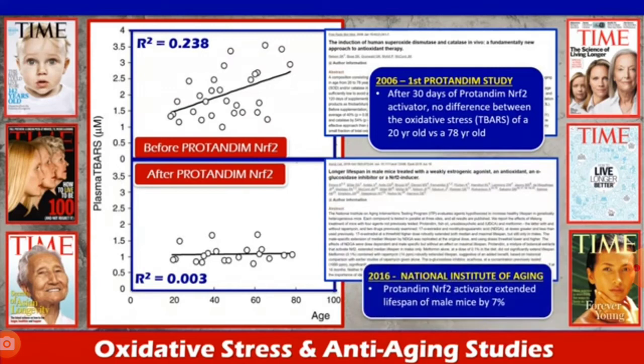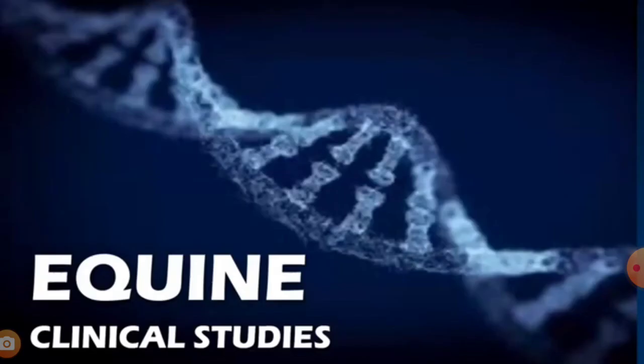And that's what the National Institute of Health did. And that's when they found our product, NRF2, increased the median lifespan of male mice by 7%, the only all-natural product that they've ever tested that did that.